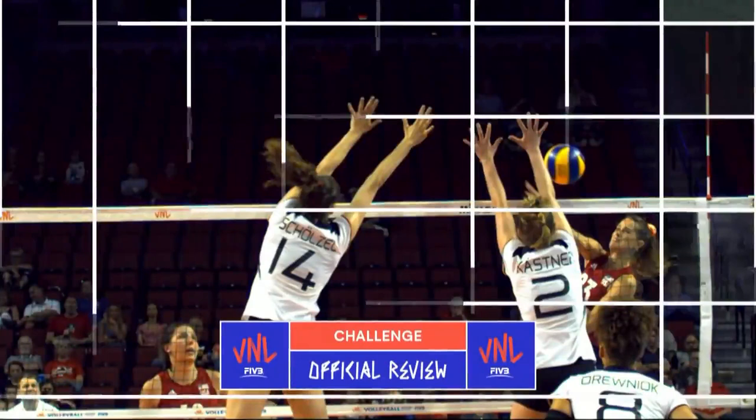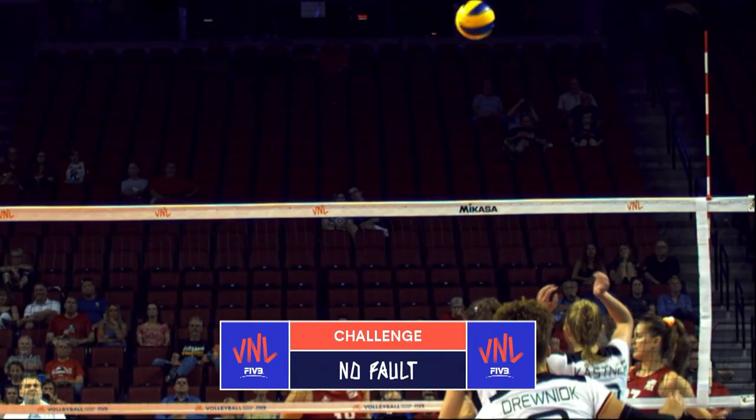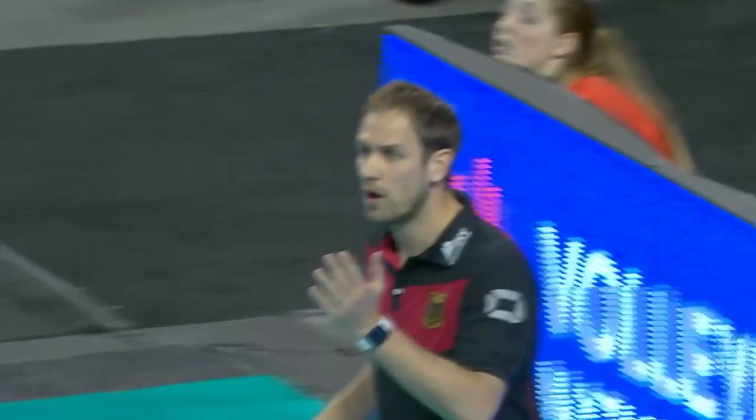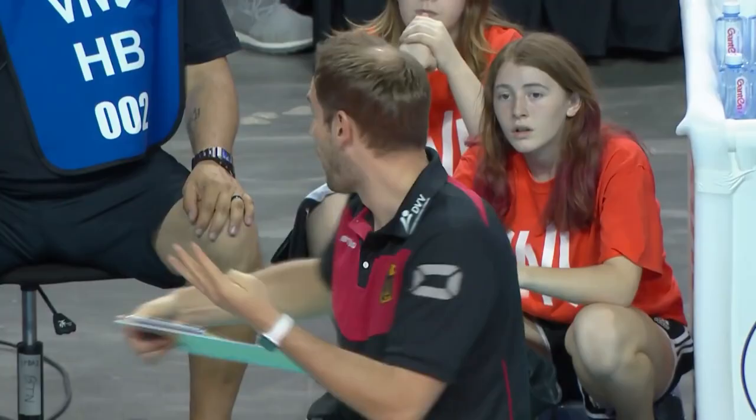Which way is this one going to go? No touch. We can hear you, coach. It's gone into the net, comes straight back, and didn't actually catch the block from that angle. Well, it's been called as a replay, but from that view, it said it didn't touch the block, and now he's not going to be very happy at all. So we have to play replay.